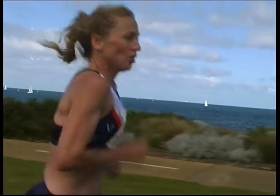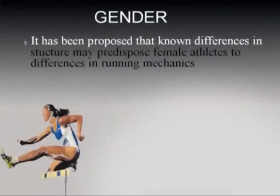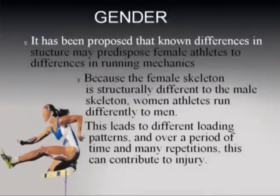Why do women suffer these injuries? And is there anything we as a company and the leader in technical running footwear can do about this? The reasons for these somewhat alarming injury rates are not yet scientifically established. However, anecdotally, we have excellent evidence that it has a lot to do with the particular biomechanics of female athletes and the way they run.